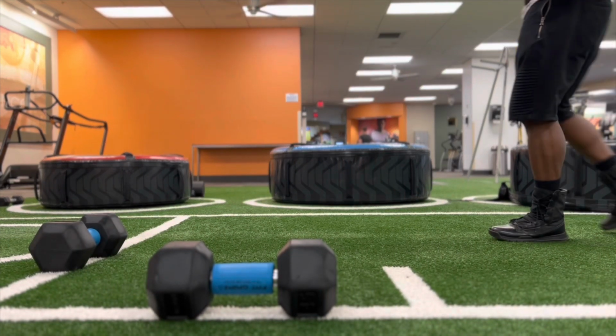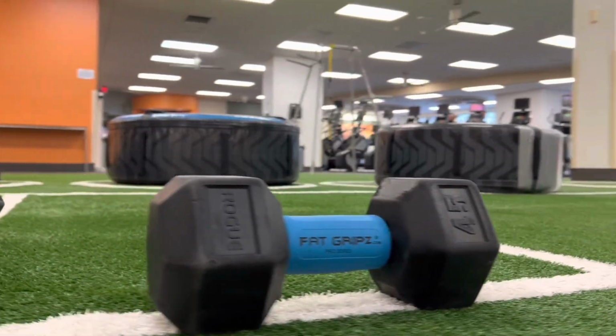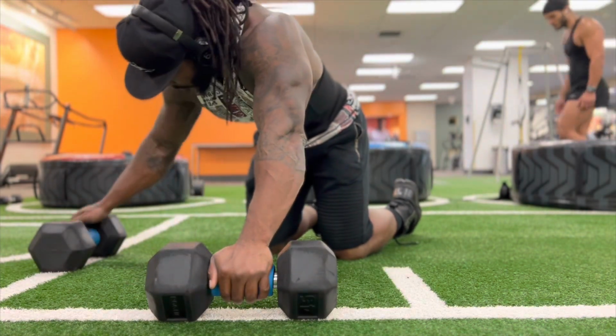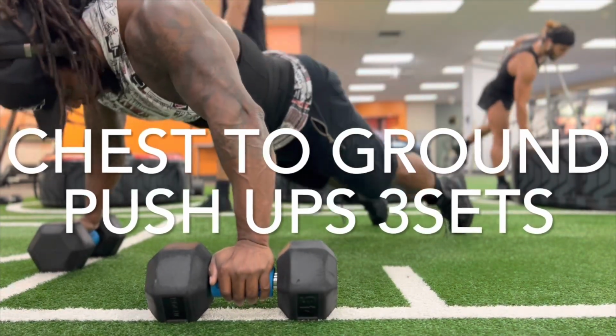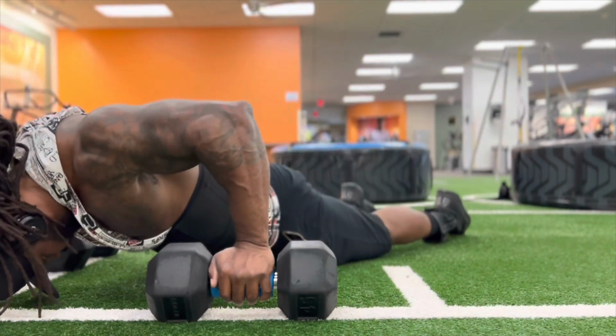So the first movement that we're going to do, not only to warm up, but just to get a nice little pump going, is some push-ups. But we're going to do it with these dumbbells to allow us to get a little bit more of a range of motion, getting a little bit lower to the ground. More importantly, getting a nice stretch between the chest and the shoulder.